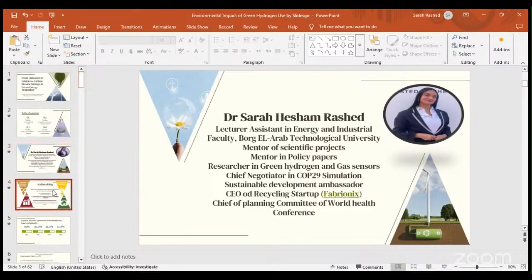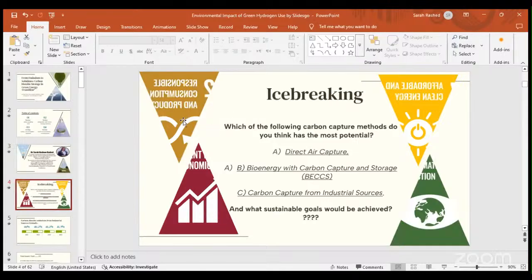Okay, now I want to ask you a question. I think that maybe most of you didn't hear about the carbon capture methods before, and maybe the others have heard about it. But let me ask you a question: which of the following carbon capture methods do you think has the most potential? And when you tell me the answer, please introduce yourself to me.